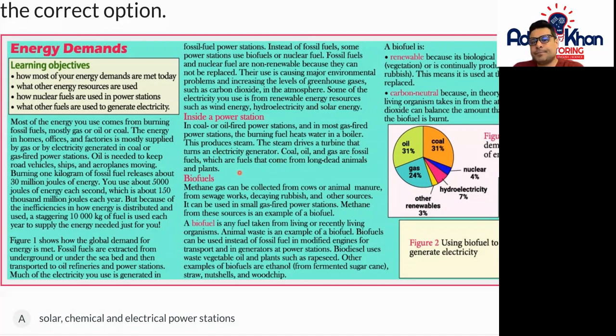Biofuels. Methane gas can be collected from cows or animal manure, from sewage works, decaying rubbish, and other sources. It can be used in small gas-fired power stations. Methane from these sources is an example of what we call a biofuel. And a biofuel is any fuel taken from living or recently living organisms. Animal waste is an example of a biofuel. Biofuels can be used instead of fossil fuel in modified engines for transport and in generators at power stations.